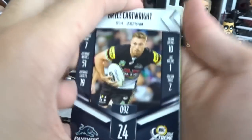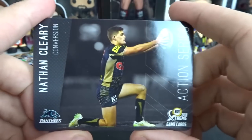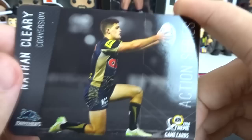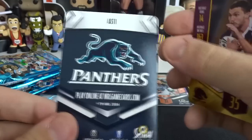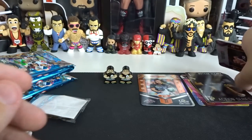These packs are just exploding out of my hands. Okay, so Bryce Cartwright. Okay, nice. We got Nathan Cleary conversion card action series. Look at that. He's lining it up with the goal. So look at that. One of each so far, no doubles. Of course, they don't have anything on the back these days, this series. So Nathan Cleary conversion action series.